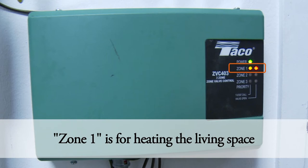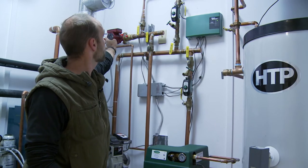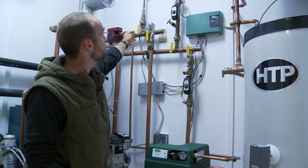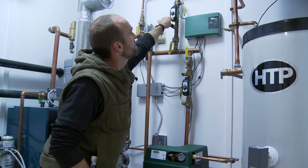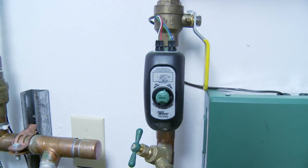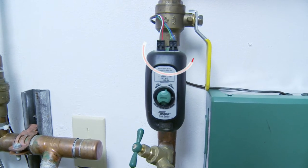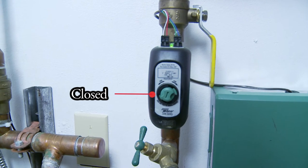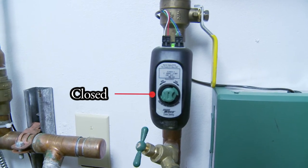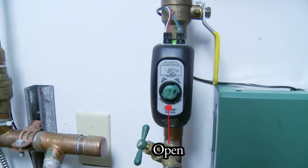What happens then is it turns this pump on and circulates the glycol from the boiler and sends it somewhere. When there's a call for heat in the living room, it opens up this zone valve. You can tell this zone valve is open because this light comes on, or there's a light up here that's on. And also you can tell by this little indicator here. When it's perpendicular to the piping, that means it's off. And when it's parallel to the piping, it means it's open.